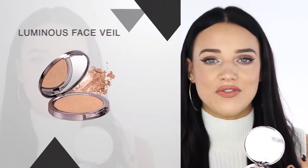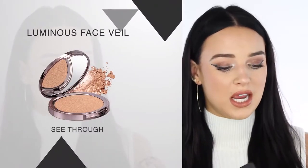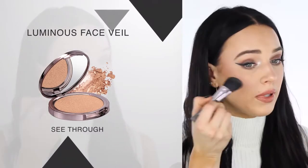Amazing. And to top this look off with my favorite thing, the Luminous Face Veil, and this is in see-through. I'm gonna just take my brush and apply this. Woo! Apply this to my cheekbone, top of my nose, Cupid's bow, and my other cheekbone. And then to be a little extra, I'm taking my finger and I'm just going to put this in the corner of my eye and a little bit on my brow bone.